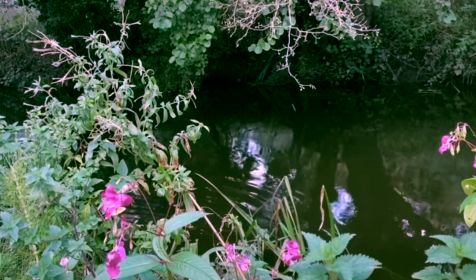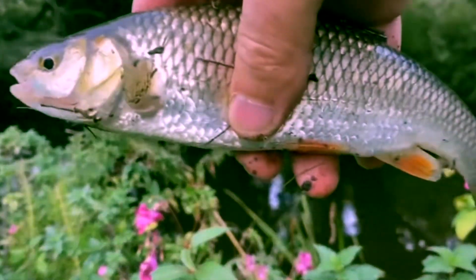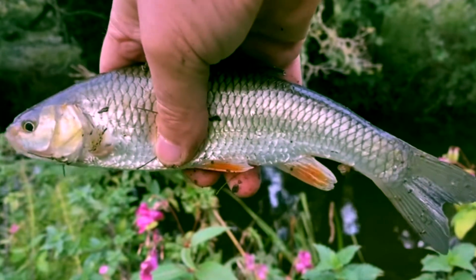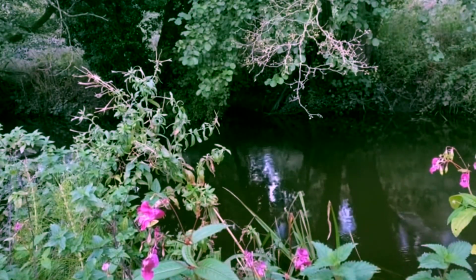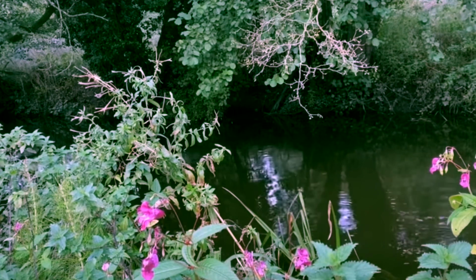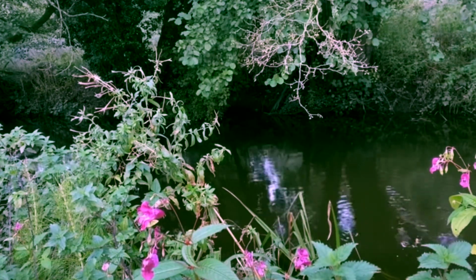Mr. Chub. Oh yeah. Not a bad fish. Not massive, but still another fish. So that was good. Getting a take every cast. Nothing big, yet. Must be some bigger chub in here somewhere, so we're going to keep trying to get them.